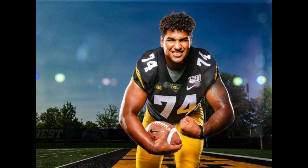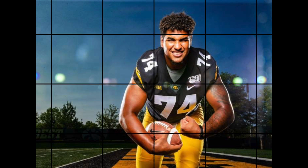This is one of the most talented tackles to come out in the last decade, and I think the sky's the limit for this kid. So I picked Tristan Wirfs at number 8 overall, and away we go.